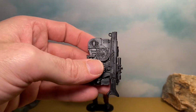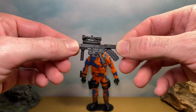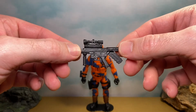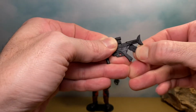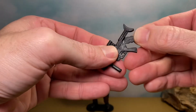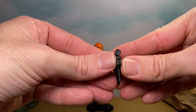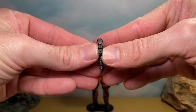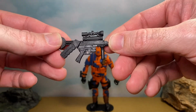But then we also get this pretty cool looking gun here. And I don't know anything about these weapons. And we get a removable magazine there, which is nice, and that snaps in there nice and tight. I dig that. And all of the weapons, I believe, have this little port here for an effects piece, which is nice. Yeah, there's that.